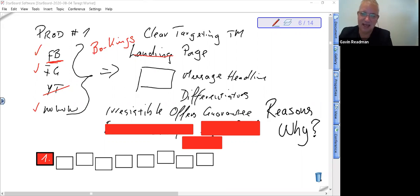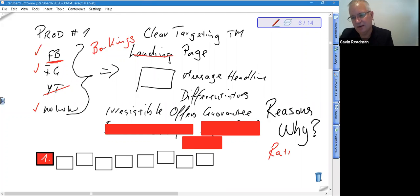But if you've got that, and you've got something that sounds as though it's too good to be true, then you need to make sure that you can give them a good reason, articulate it, and make sure it's accessible to the person. So it's all about reasons why: rationalizing and articulating that.